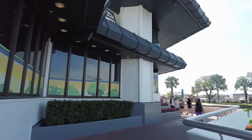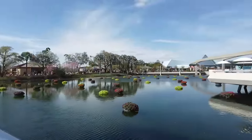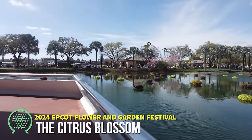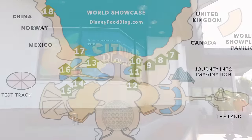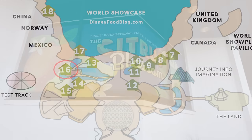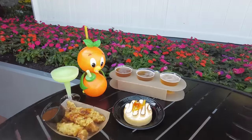We are kicking things off at the Odyssey building, which is the building you'll find kind of in the water between World Showcase and the other worlds of EPCOT. And we are headed to the food booth here called the Citrus Blossom. This booth is all about orange, lemon, citrusy flavors, and it typically has some favorites for the fest, including a pretty popular sipper.